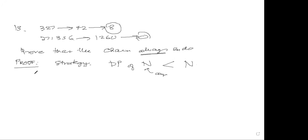Let me take a simple case first. Let's say, for instance, let n be a 3-digit number. I'm restricting the question. I'm going to prove this for 3-digit numbers. There are just a few of them, 999 of them, actually there are 1,000 of them, but we're going to prove that the digit product of such a number is going to be smaller than the original. And then we can use that idea to prove it no matter how many digits you have. You can say n digits, n is a small letter.